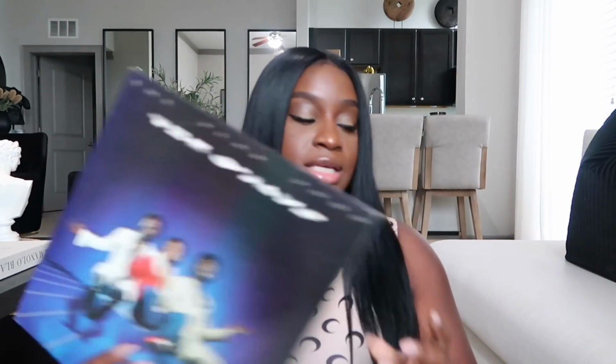I bought, what is it? Frankie Beverly, what is it? Let me just show y'all, child. Let me show you. So I bought the OJs. And I bought this one from the record shop.